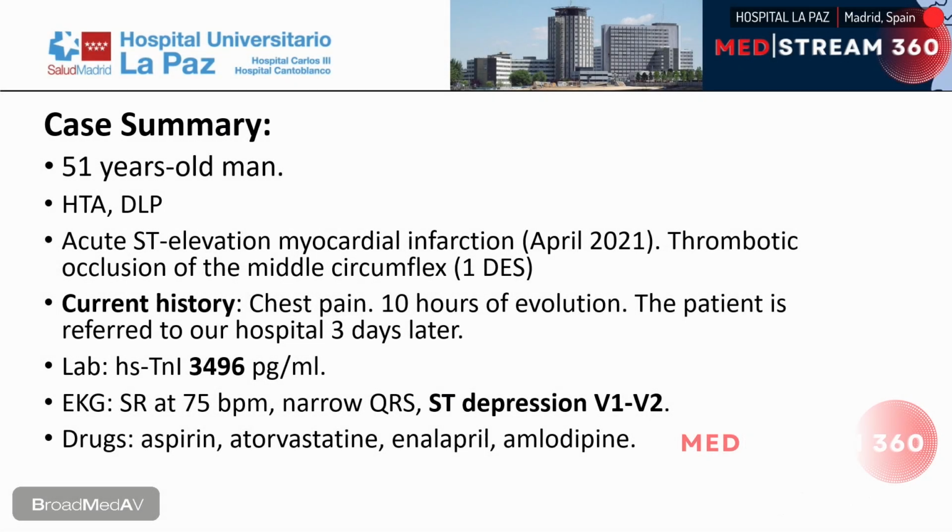51-year-old man with a medical history of hypertension and dyslipidemia. As a cardiological history, he had an STEMI in 2021 due to thrombotic occlusion of the middle circumflex artery that was treated with a DES implant.